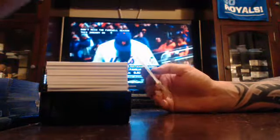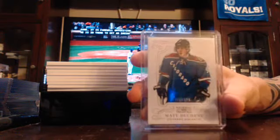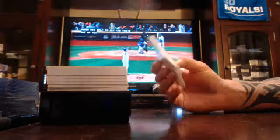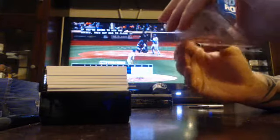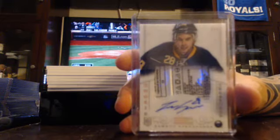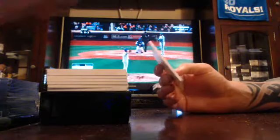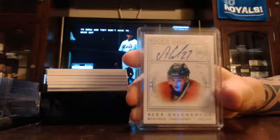Got number 2/199, a base, Colorado Avalanche, Matt Nugent. Got a tag rookie auto number to 5, another Buffalo Sabre, Zemgus Girgensons. Number to 99 rookie riches for the Canadiens, Alex Galchenyuk.